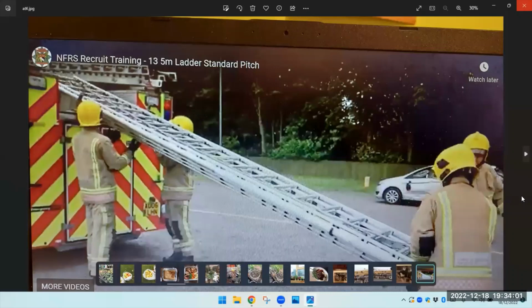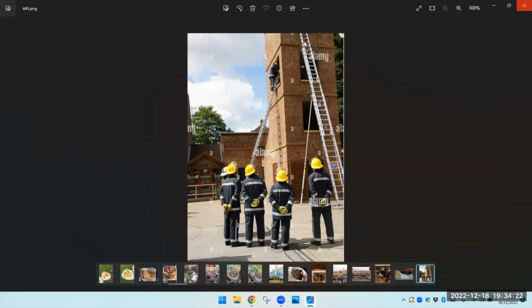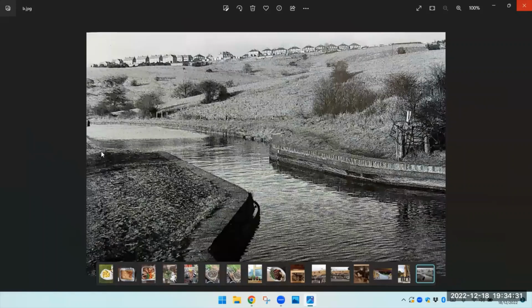Instead of being at home swatting up homework, when you was in a C stream at school, me and our kid was always down the brook, jumping, climbing and whatever, meaning he was always fit. When we joined the fire service, this is a 13.5 metre ladder, and it will reach up to the 4th floor when extended. So 13.5 is a ladder.